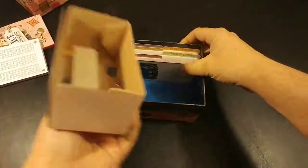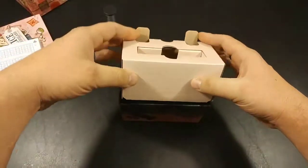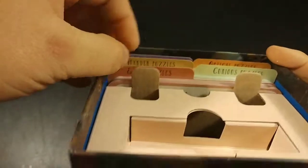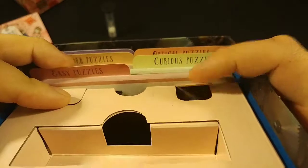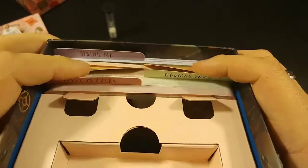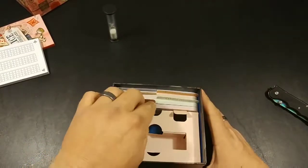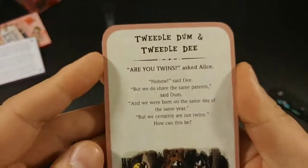Alright, this is just a huge insert, so the box didn't have to be nearly this large. And then we've got, well, you can't even see because of this. Easy puzzles, curious puzzles, harder puzzles, optical puzzles, and drink me, and eat me. Which makes sense if you've ever seen or read any of the Alice in Wonderland stuff. So here's some of the easy puzzles.